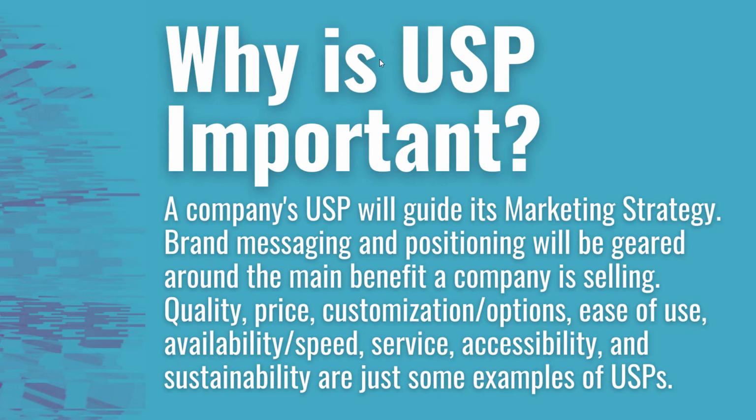So why is USP important? A company's unique selling proposition will guide its marketing strategy, brand messaging, positioning, ad copy, website content, ad creative. Basically, every form of communication with a customer is going to be geared around the main benefit that a company is selling. Some examples of unique selling propositions: quality, price, customization options, ease of use, availability, speed, service, accessibility, and sustainability.